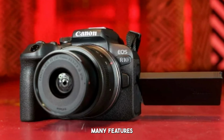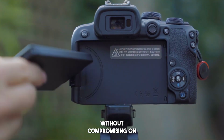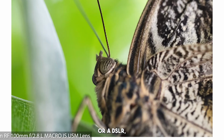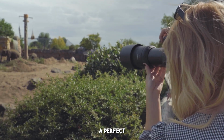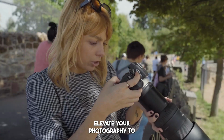It brings many features typically found in more expensive cameras to a budget-friendly price point without compromising on image quality or performance. Whether you're upgrading from a smartphone or a DSLR, the R10 offers a perfect blend of accessibility and advanced features that will help elevate your photography to the next level.